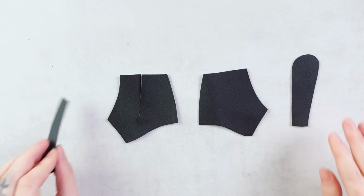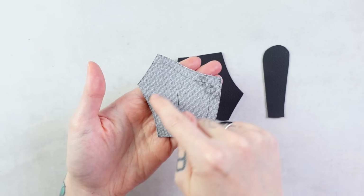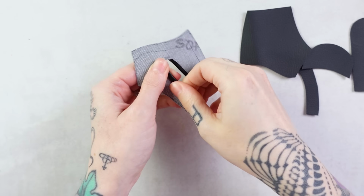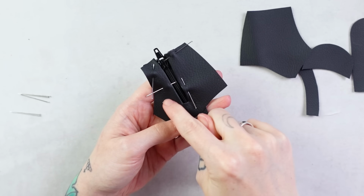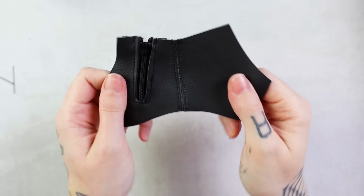I cut out all the pieces from black pleather fabric already and want to attach the zippers to the boots first, so I glue around the seam allowances in the slit for the zipper and then attach the black zippers onto these pieces. I pin them in place carefully and then hem them in. Afterwards, I can cut off the excess zipper piece and then sew the back seam of the boot finished sides in.